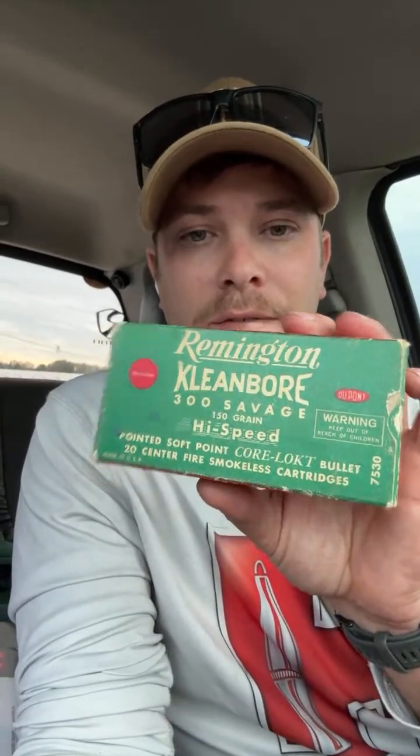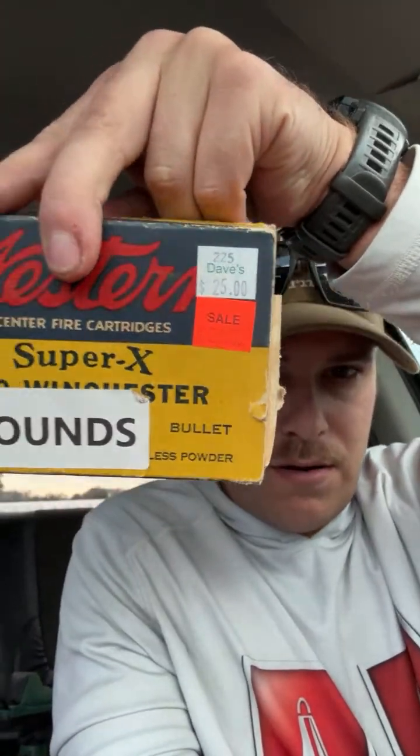Always looking for 300 Savage brass because I always know there's people out there looking for it. So that's some Remington once-fired stuff, and then some older Winchester 300 Savage stuff. Found that today. I always like finding that old stuff. And then, thankfully I didn't pay the price that you just see right there, but this is some old 270 stuff.